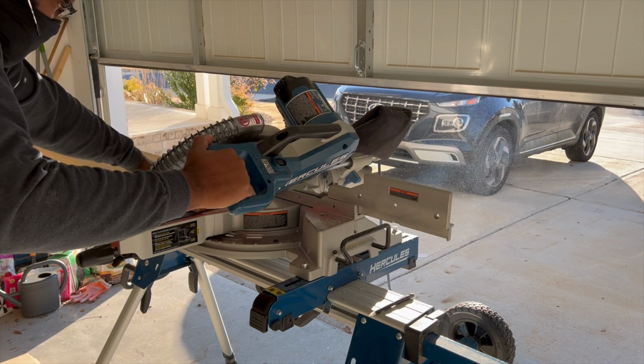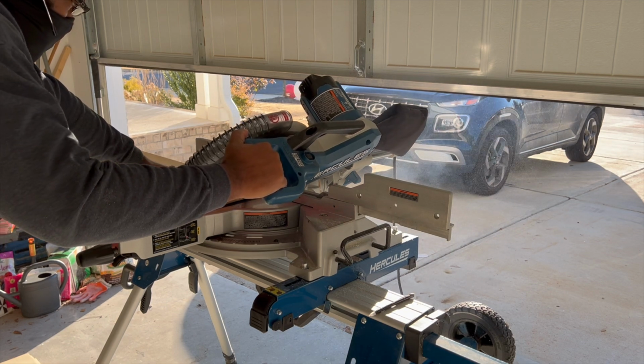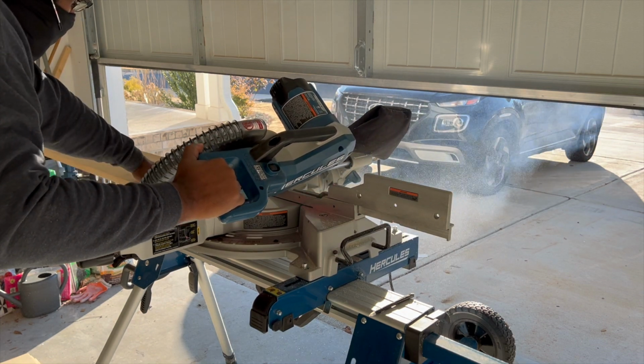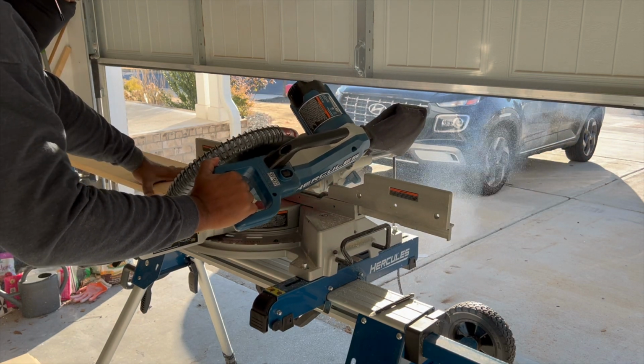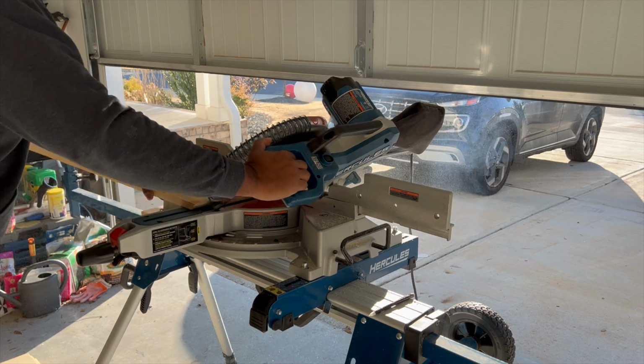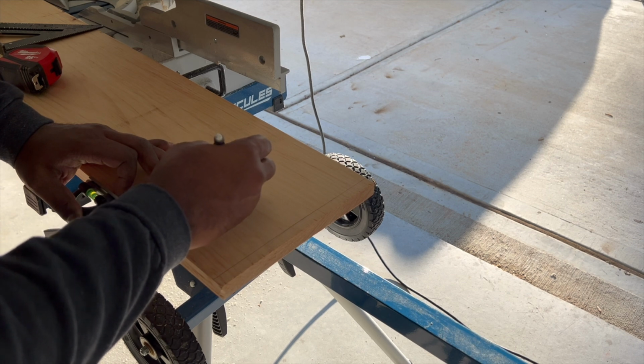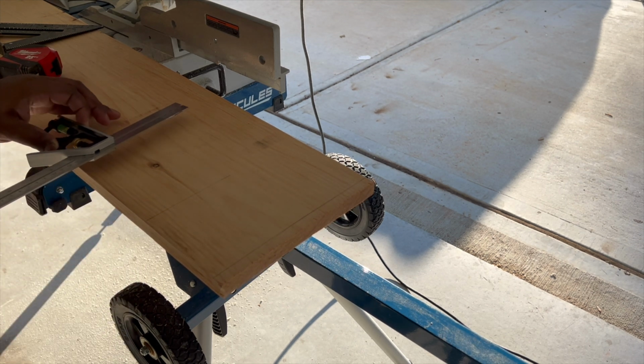And once I got everything set up how I wanted it, it was time to go ahead and start cutting the tops and bottoms of the shelves, because those were the longest pieces. I just started there because it was a little bit easier for me mentally to start with the big pieces, and then I can trim around them to figure everything else out as I went.